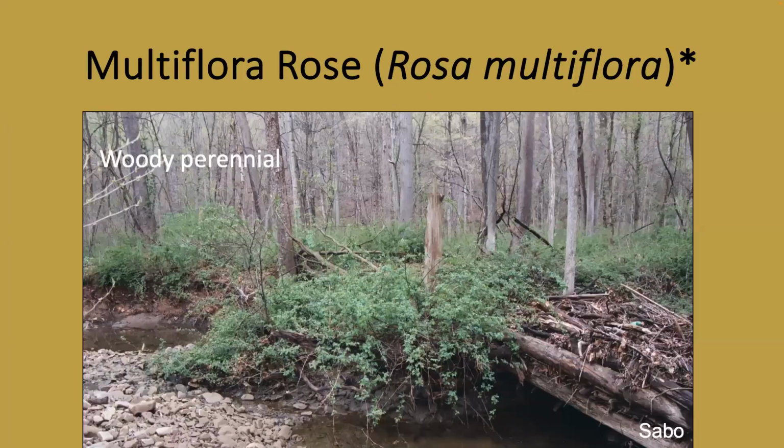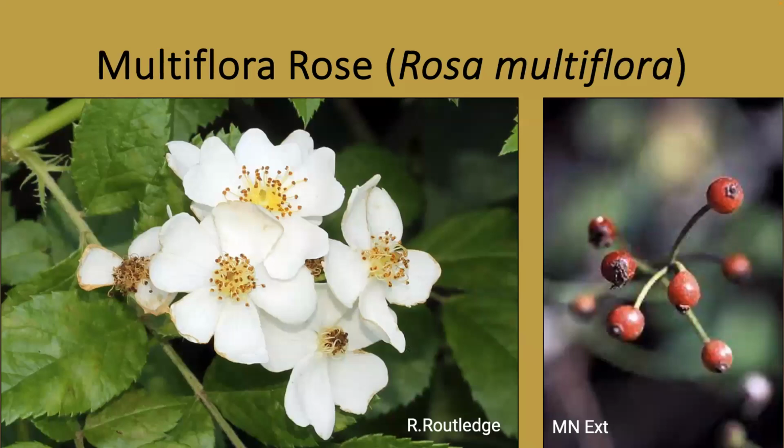Multiflora rose. I have learned to identify multiflora rose by how it feels. It's very unpleasant for recreating. It can be a very rambling, horizontally spreading shrub. It can also get up to 15 feet tall. It grows in open areas like old fields and roadsides. And then also goes from the forest edge into even fairly dense forests where there might be some canopy gaps. We have some native roses within Pennsylvania, but you won't find our native roses deep within the forest.